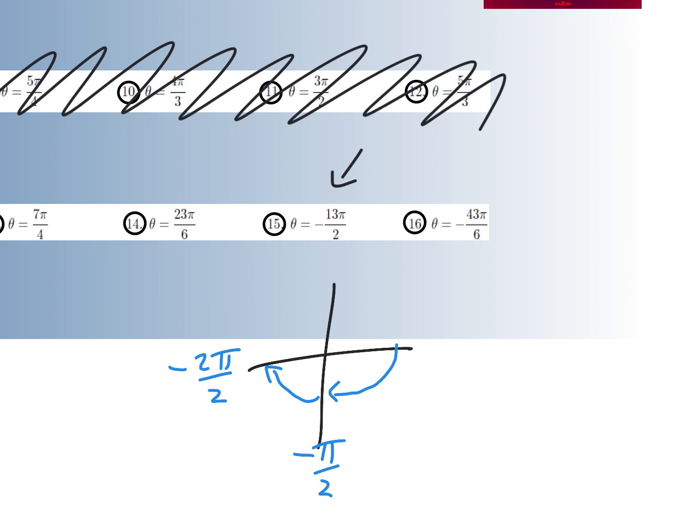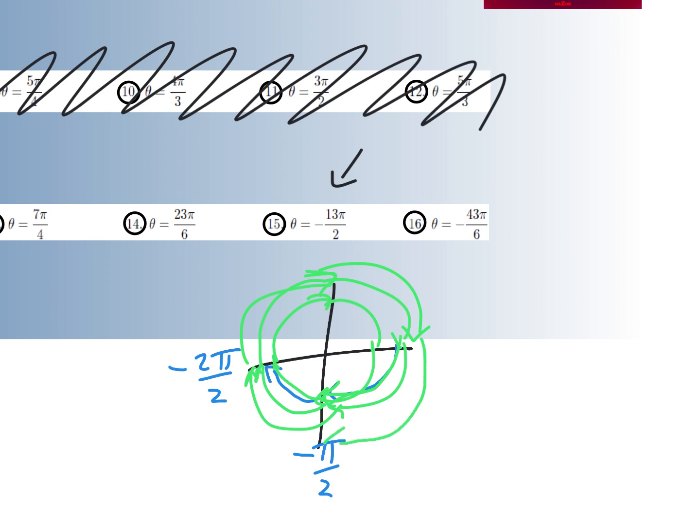You're just going to go round and around the circle until you find it. Negative 1 pi over 2, 2 pi over 2, 3 pi over 2, and so on, up to 12 pi over 2, 13 pi over 2. I'm back to that spot. So really, it's just that spot.